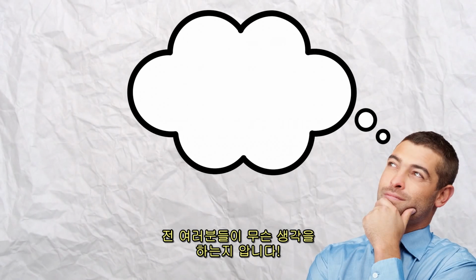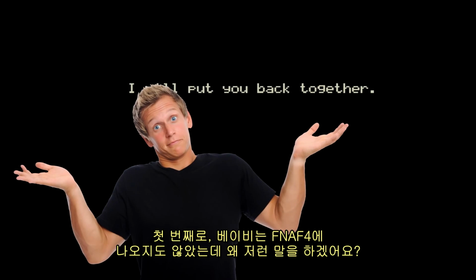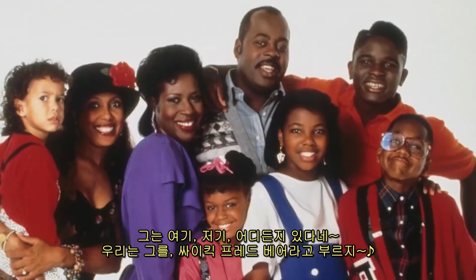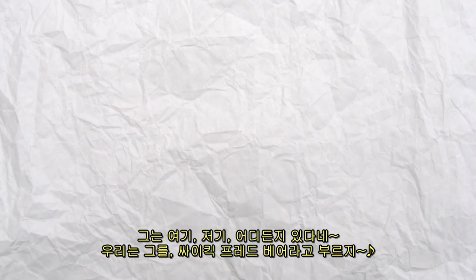Now, I know what you're thinking. There's no way that those are Baby's eyes. One, why would she say that when she wasn't even in FNAF 4? And two, we all know that line and those eyes belong to the imaginary friend, psychic friend Fredbear. He's here, he's there, he's everywhere. Who you gonna call? Psychic friend Fredbear. Well, don't be so sure.